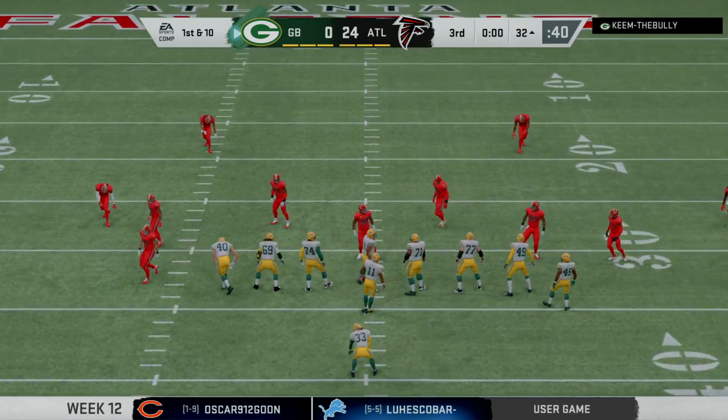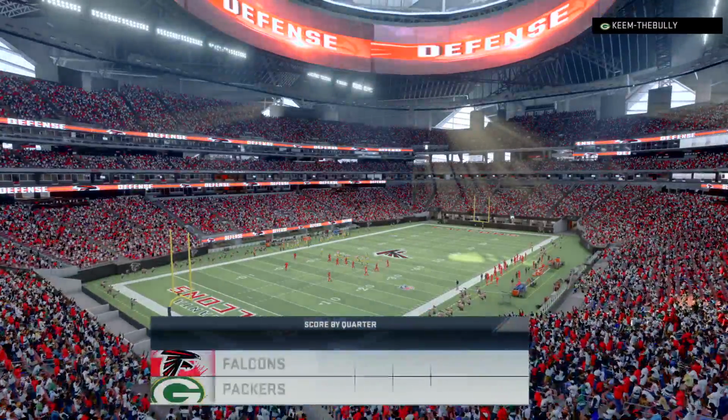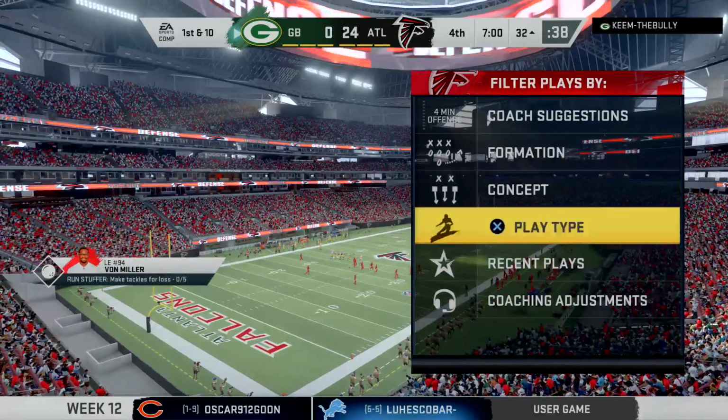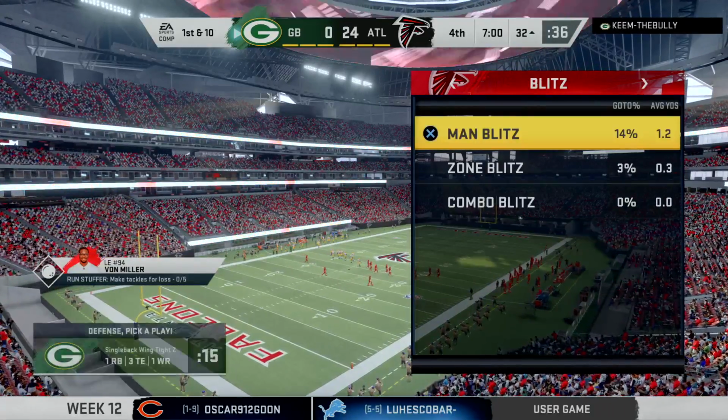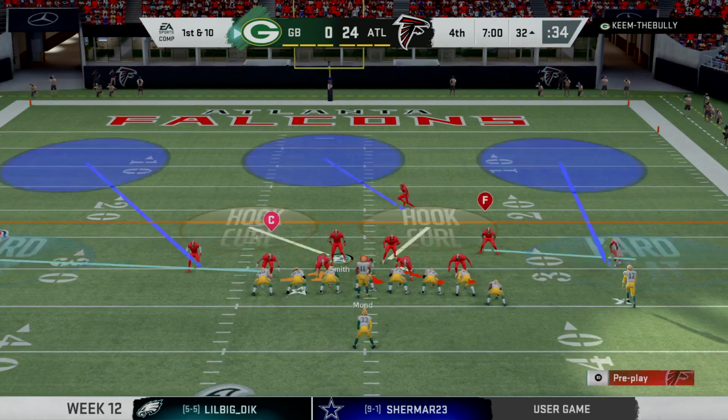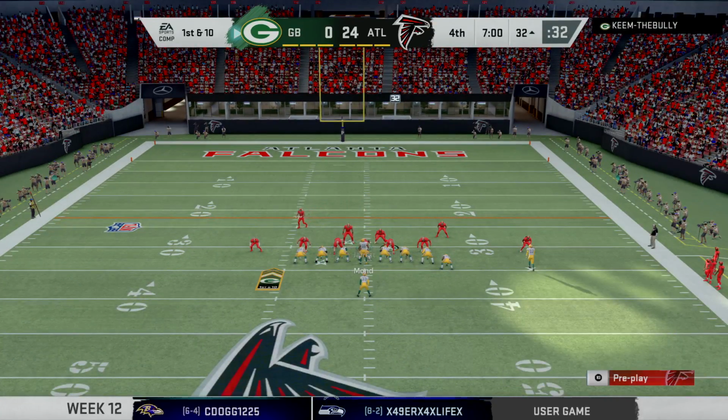Still in search of their first touchdown of the game, but they're on the move. 1st and 10. Back now in Atlanta. A lot of happy faces in the crowd at this point as their guys have a big lead here to start quarter number 4.